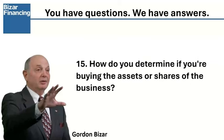Number 15, how do you determine if you're buying the assets or shares of the business? That's really a simple question to answer. There are only two kinds of purchases of a business, technically. One is an asset purchase where you're not buying the business, the entity. You're buying all the assets of the business that enable the entity to do the business. So if you're buying the assets, all you're buying is the assets. The person who's selling still owns their entity, but they gave up the right to conduct the business because that's part of the assets that they sold to you.